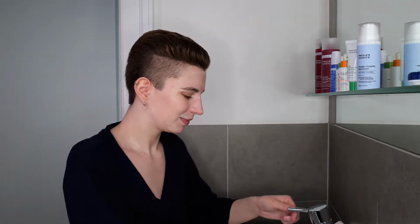Once you have massaged the cleanser all over your face and neck, you now can go ahead and rinse it off with lukewarm to warm water. You can do this by just using your hands. However, if you have trouble removing it properly from the skin, you can use a soft and fresh washcloth, which you wet in between. This can help you to remove the cleanser a bit better.